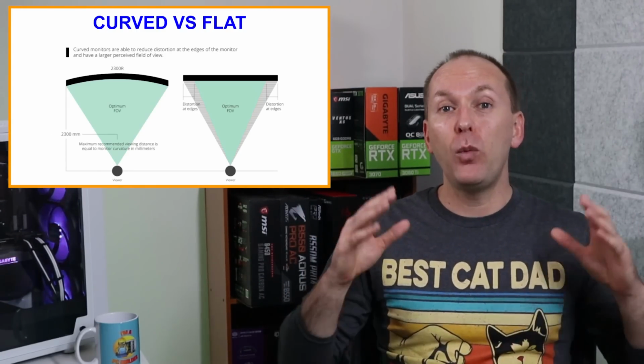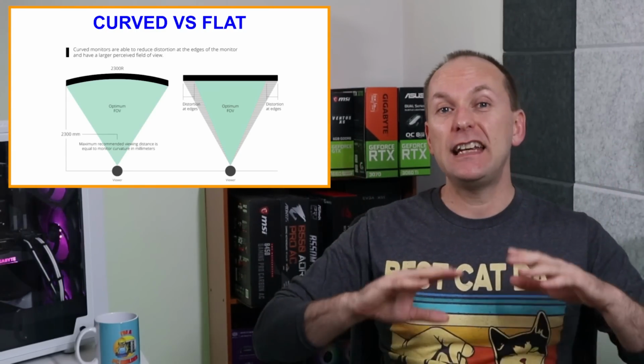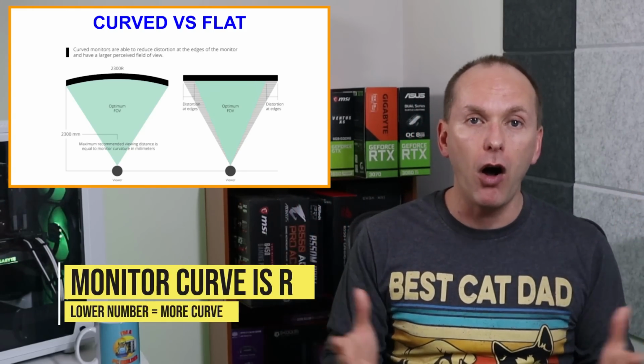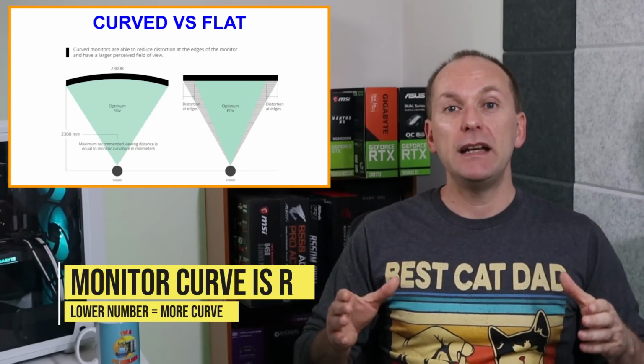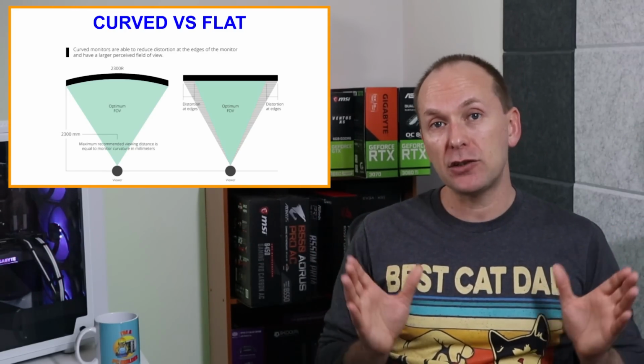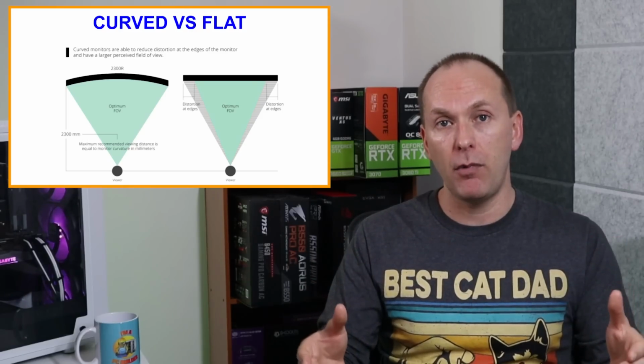Now, some people disagree with me, but I personally think there isn't a lot of difference between the best VA and IPS panels, and I'd rather focus on other factors instead. Curved versus flat. Now, while this topic's relatively simple, the key thing that you need to know is that monitor curvature is expressed in R, with the smaller the number meaning a more curved monitor. So 1800R is less curved than a 1000R monitor.